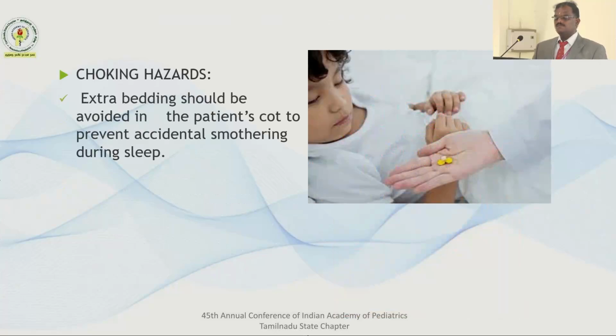How can we avoid the choking hazards? Extra bedding should be avoided in the patient's cot to prevent accidental smothering during sleep.